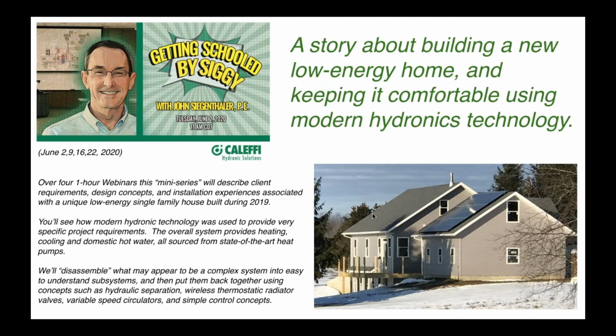And it might look pretty complicated when you first see it, but over the mini-series, what we're going to do is disassemble that overall schematic into subsystems. Subsystems, for example, for floor heating, another subsystem for domestic water heating, another subsystem for cooling. And we'll talk about the design of those subsystems separately, and then we're going to put them back together again.